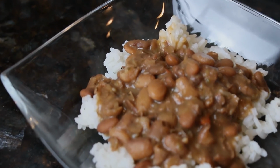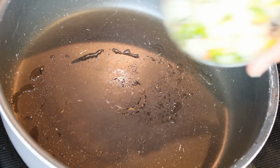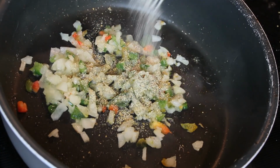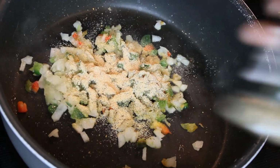So let's move on to meal number 3. So here we're going to do a 1-pot recipe. So to my pan, I went ahead and added my veggies, my complete seasoning, some garlic powder, onion powder, and of course some cayenne. These are my standard seasonings.